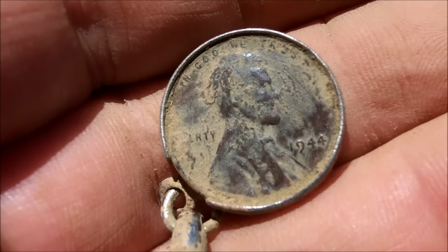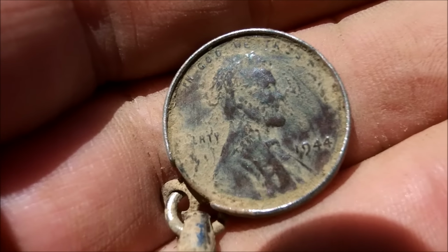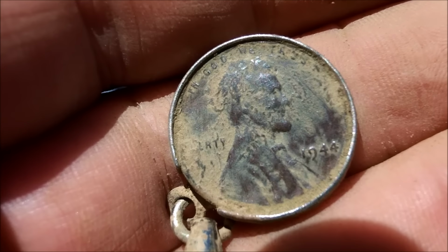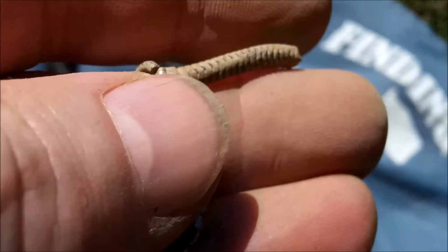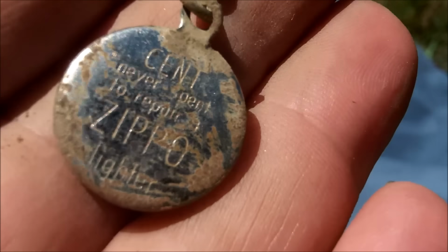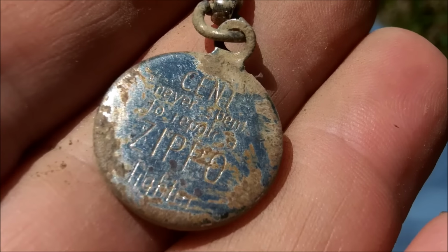Okay, this actually turned out to be an incredible find. As you can see, it's a wheat penny, and it's dated 1944. Now, there was some writing on the backside, and this alone right here makes my day. But what it says on the back is even cooler. It just makes this such a neat piece. It's an advertising piece. Try to get you in on this. This is a tough one. But it says, "Cent never spent to repair a Zippo lighter."